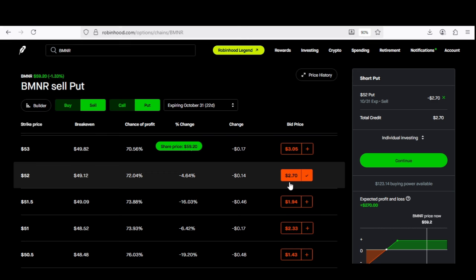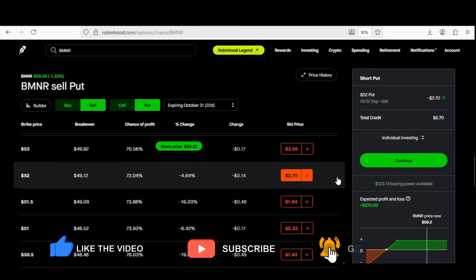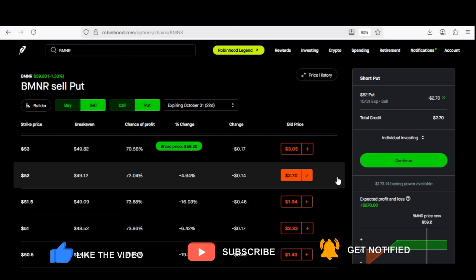Now, your return on investment, or rather your ROI. The ROI on this investment can be deciphered by dividing the amount of money you receive, which is $270, by the amount of money you're going to need to leave as collateral. And that's going to be $52 strike price multiplied by 100 shares, because each option contract does contain 100 shares. Once you do that, you're going to get around a 5% return. Now, a 5% return on such a volatile stock is my sweet spot right there.